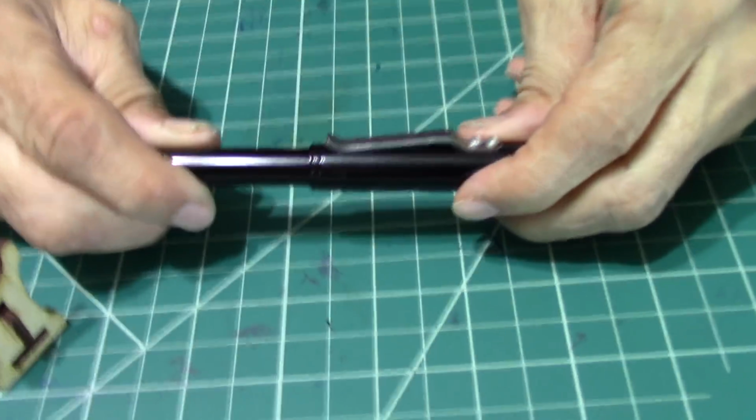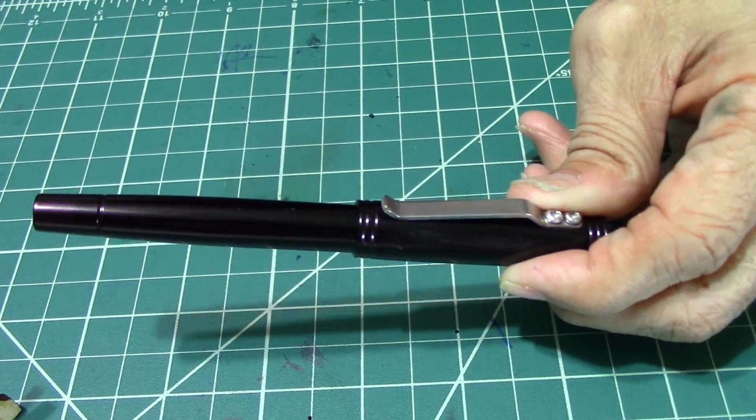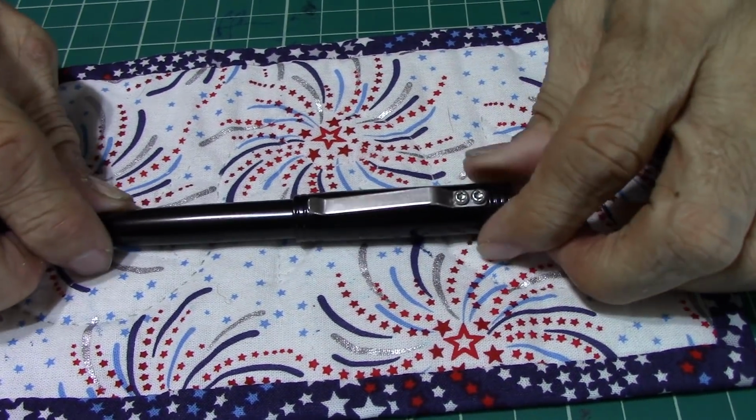So the Starliner XL, this line of pens was influenced by the space race. It has your traditional clip, and we'll start looking at this pen. It's awesome, and I better get my pen pad down here that Kara Overman made me. Bless her, great lady, great friend.